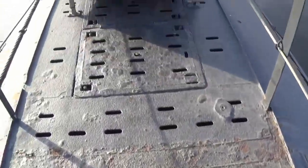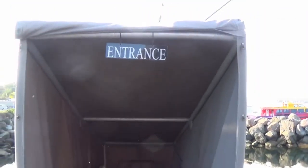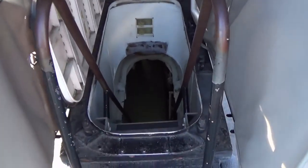On the deck of a Russian sub. The Scorpion going in.